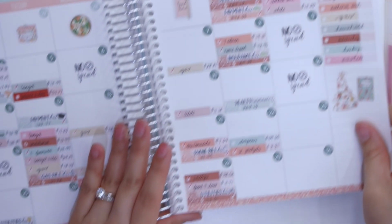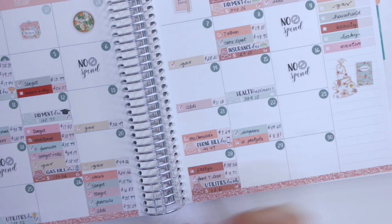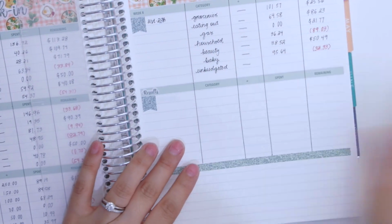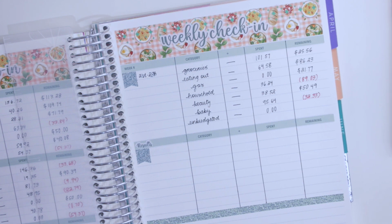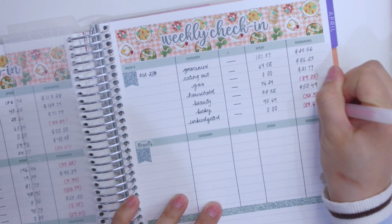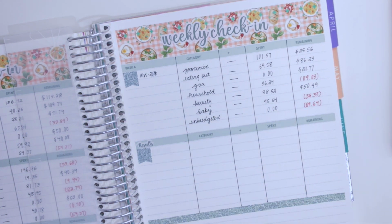Now those are all of the budget expense stickers that we have here, so I can check this off. There we go. Of course, we do have a section for any unbudgeted expenses, and although we didn't spend anything for that this week, we're already over by $89.64. So that is that.